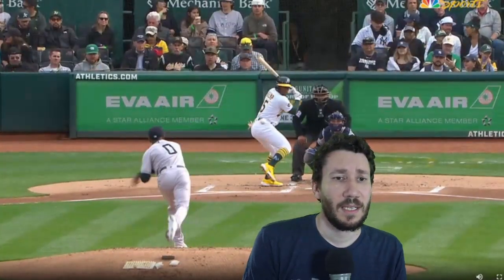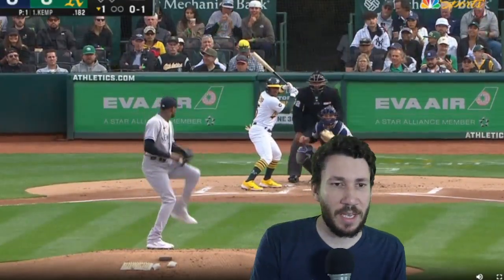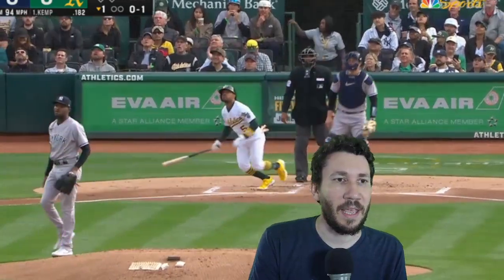So, there you go. First pitch fastball. You got yourself a strike against Tony Kemp. And there's another fastball that gets another strike, and that's that.